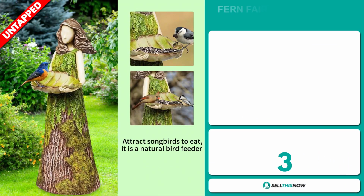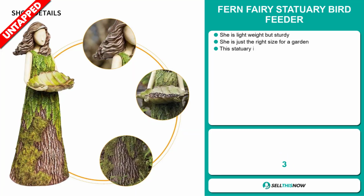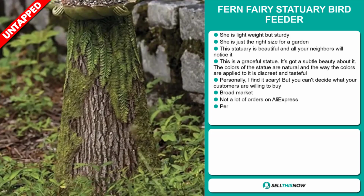Our next product is the FERN Fairy Statuary Bird Feeder. She's lightweight but sturdy. She's just the right size for a garden. This statuary is beautiful and all your neighbors will notice it. This is a graceful statue. It's got a subtle beauty about it. The colors of the statue are natural and the way the colors are applied to it are discreet and tasteful.